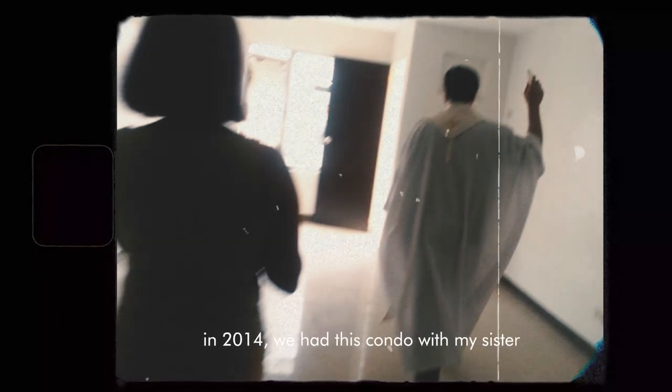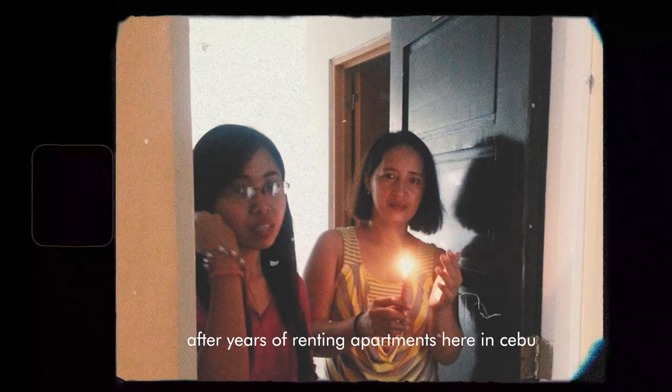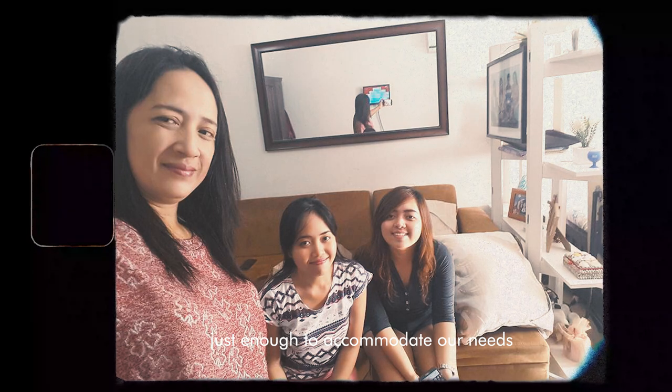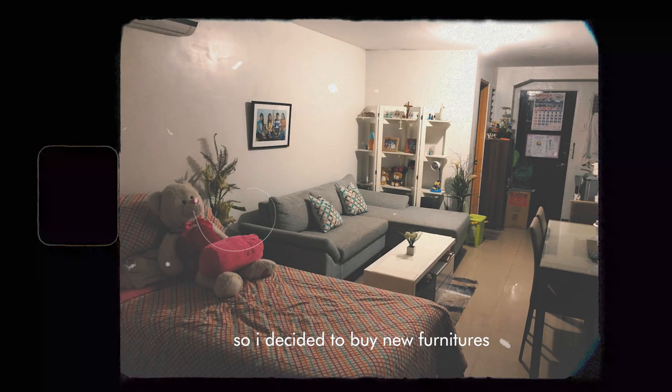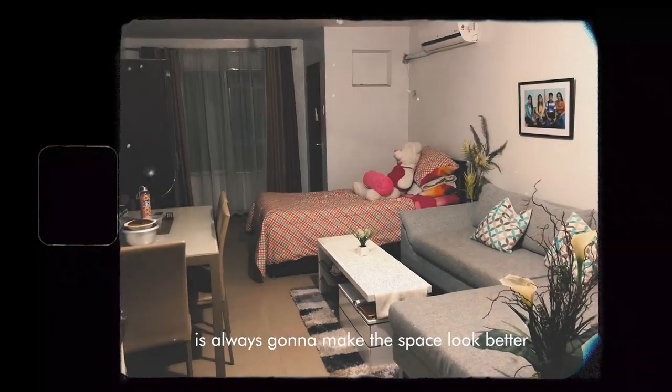Let's backtrack a little. In 2014, we had this condo with my sister after years of renting apartments here in Cebu. Back then, we had a decent amount of furniture, just enough to accommodate our needs. Then my sister left and started her own family. Now that I'm living alone, I realize that the space is depressing and just makes me feel lonely most of the time. So I decided to buy new furniture, because I thought buying new things is always gonna make the space look better.